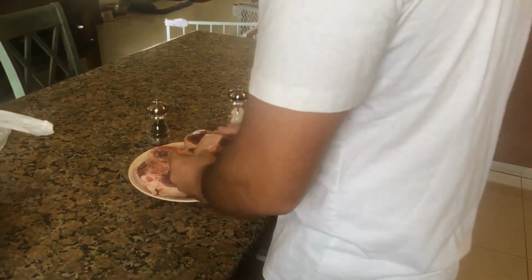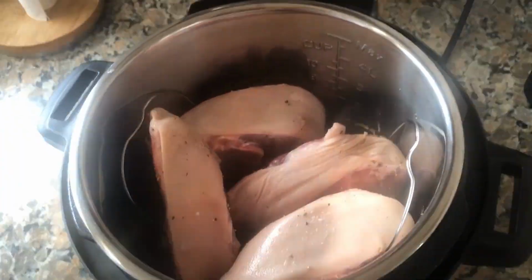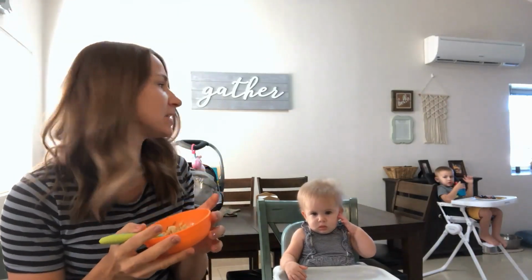While Dawn has the pork frying, I'm feeding Penelope some leftover funeral potatoes. Logan is eating his leftover lunch that he didn't finish, and he had a bowl of cereal. And then to go with our pork, we'll also have leftover funeral potatoes.